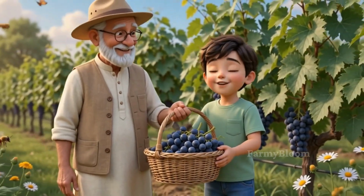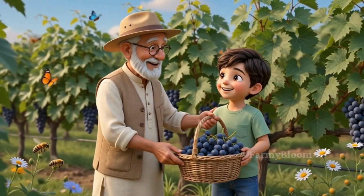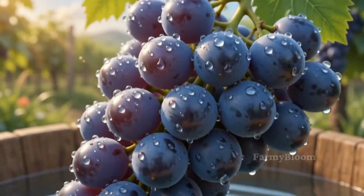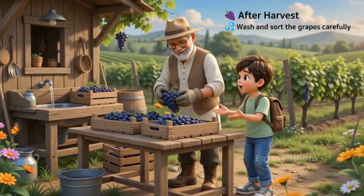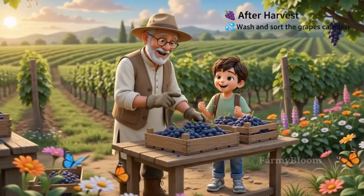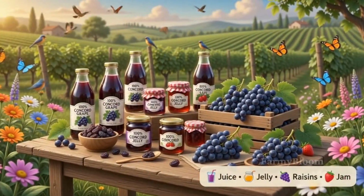Grandpa, we picked our very first bunch. Wonderful job. Careful harvesting keeps the grapes fresh and delicious. Grandpa, look at all the delicious things we can make. Concord grapes become tasty juice, jelly, jam, raisins, and many other healthy treats.